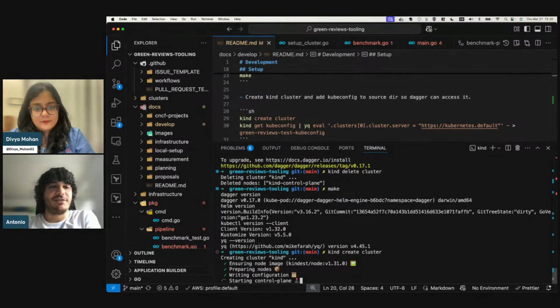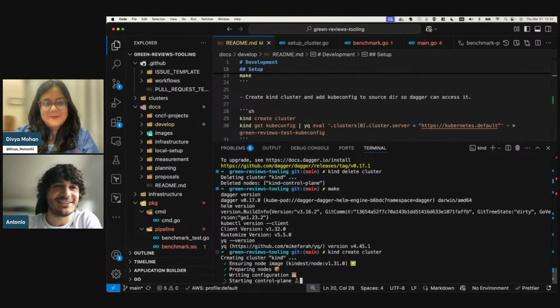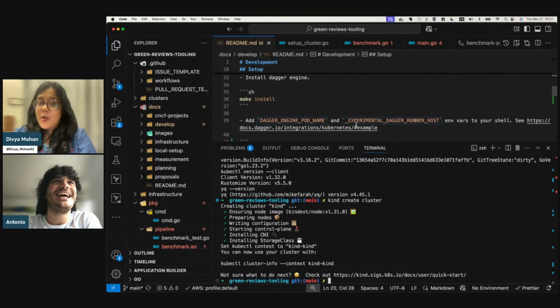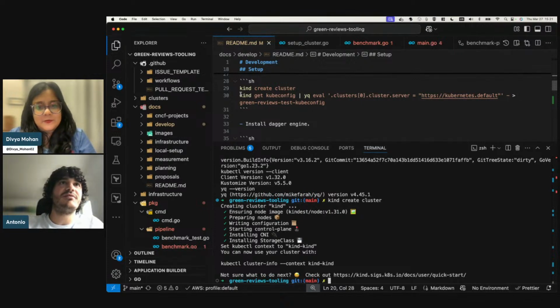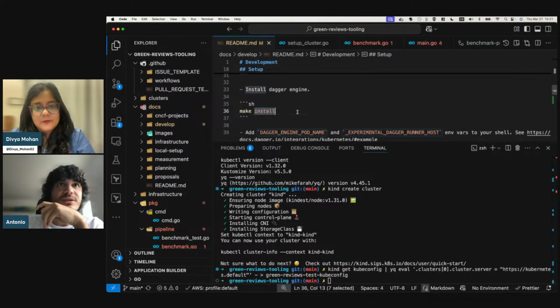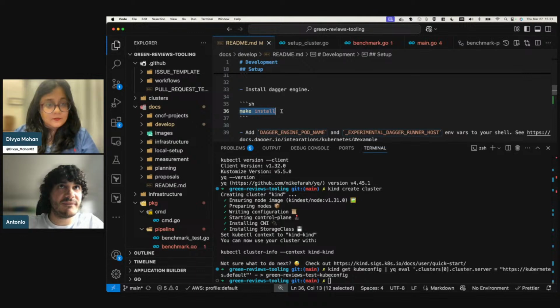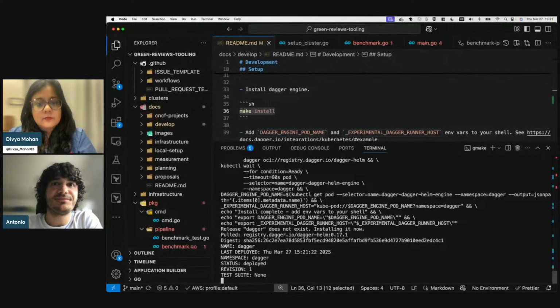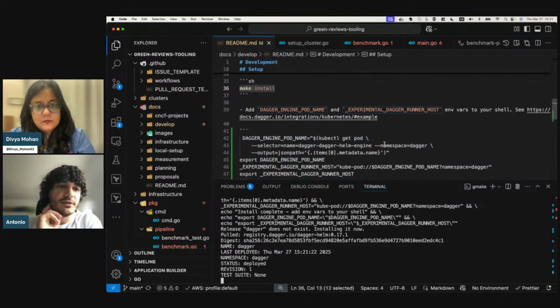And pray to the demo god that nothing goes wrong. Of course, I tested this a couple of times before our meeting, but you never know. And then we get the kubeconfig. And we install Dagger, because Dagger is the tool which will help us right now perform our virtual GitHub action. And this takes a while.